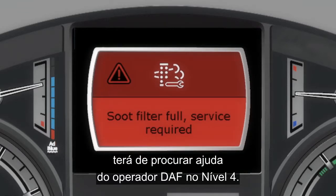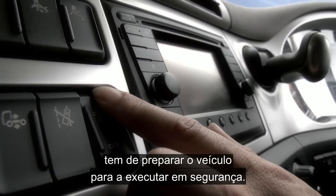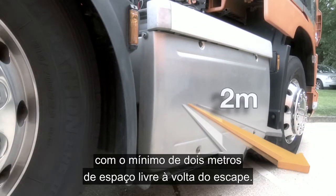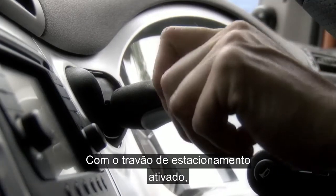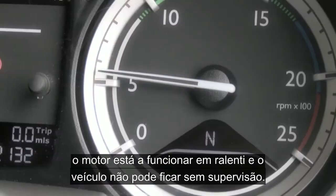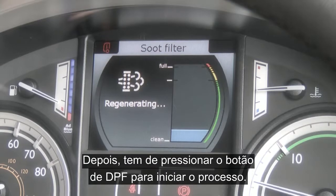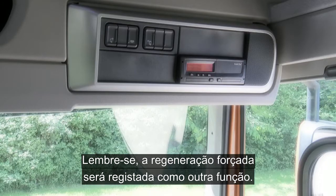When carrying out a stationary force regeneration, you must prepare the vehicle to ensure this process can be carried out safely. The vehicle is parked in an outside area with a minimum 2-meter clear space around the exhaust diffuser. The park brake is applied, the engine is running at idle speed, and the vehicle is not left unattended. Once you have prepared the vehicle, you need to press the DPF switch to start the process. Remember, if carrying out a forced regeneration, this will be recorded as other work.